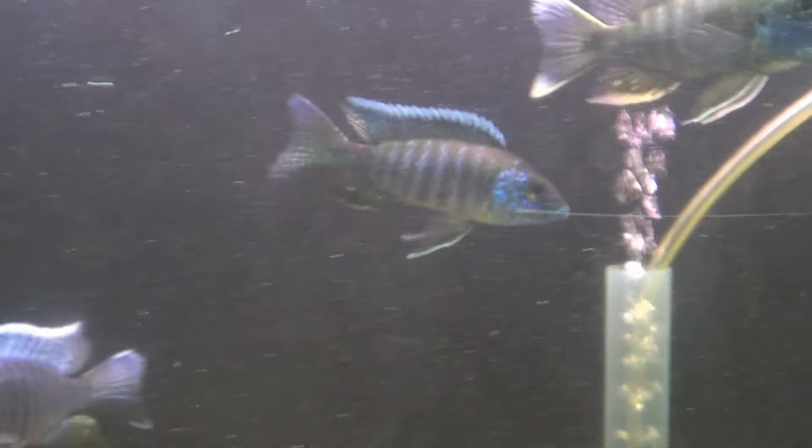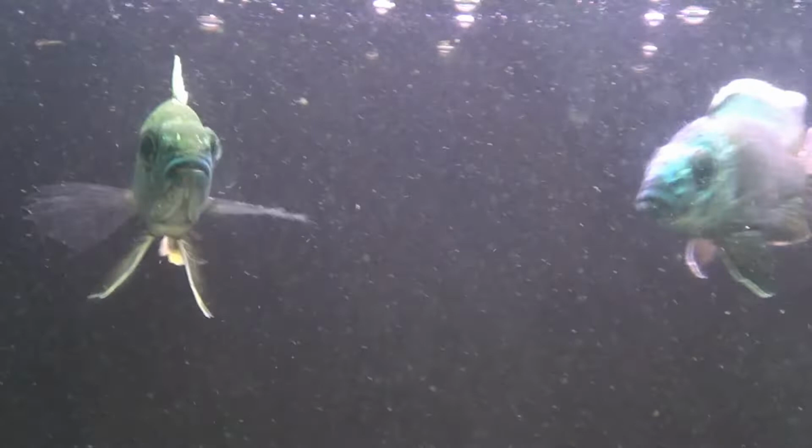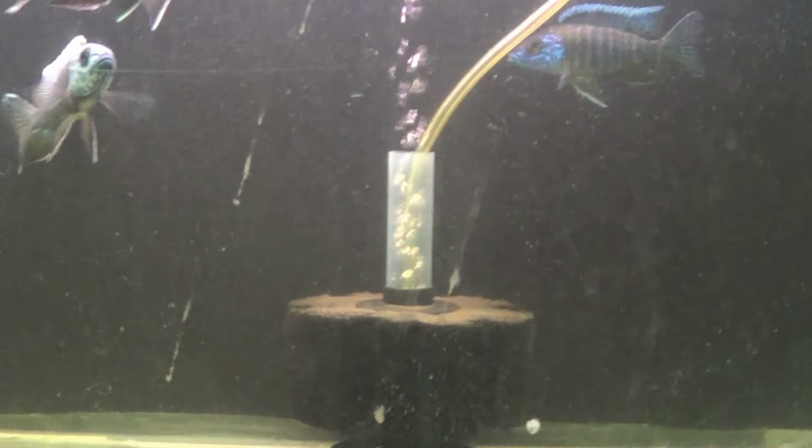So that's a Eureka Red female. Keep an eye on that belly. Looks like there's something going on there. It's getting a bit sunken. Might have to feed them some regular flakes. Yeah, she's definitely eating.